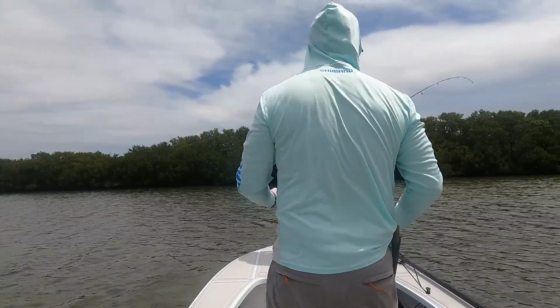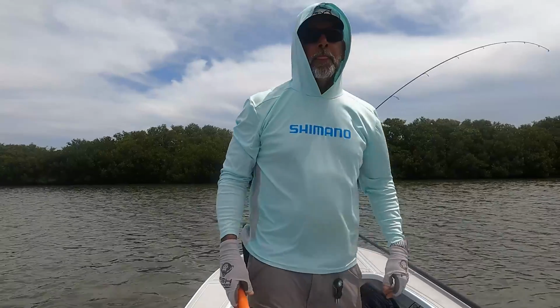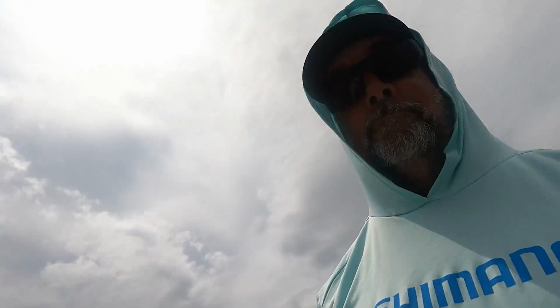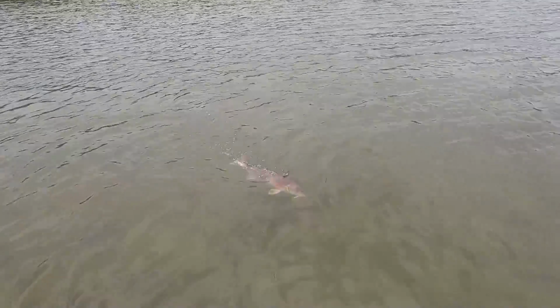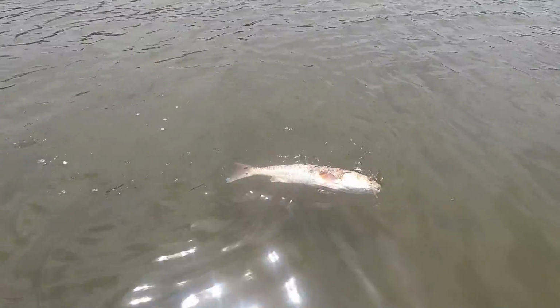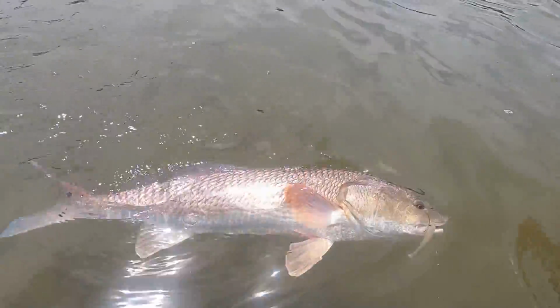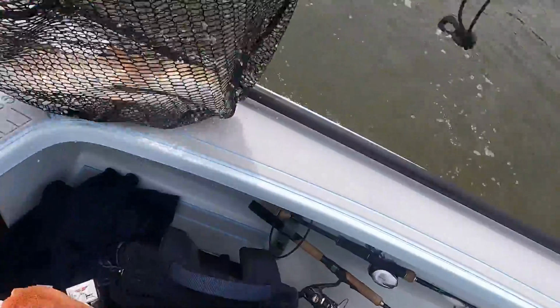Rubber net. Fish. Good fish. He's not even gonna fit in this net. This thing's gonna be like 33 inches long. I mean, right on the beer rack. Oh, get in there, good dog. That is a big thing. Doesn't even fit in the net.